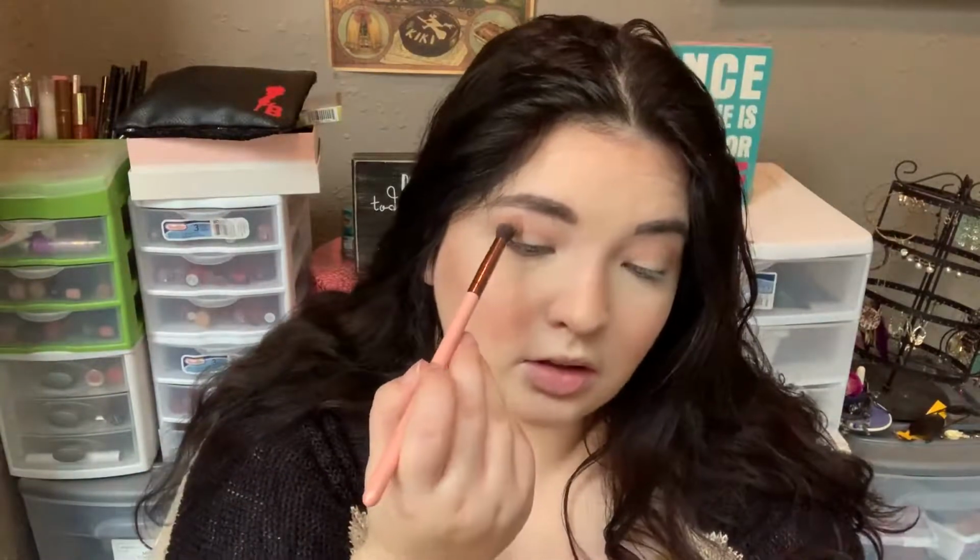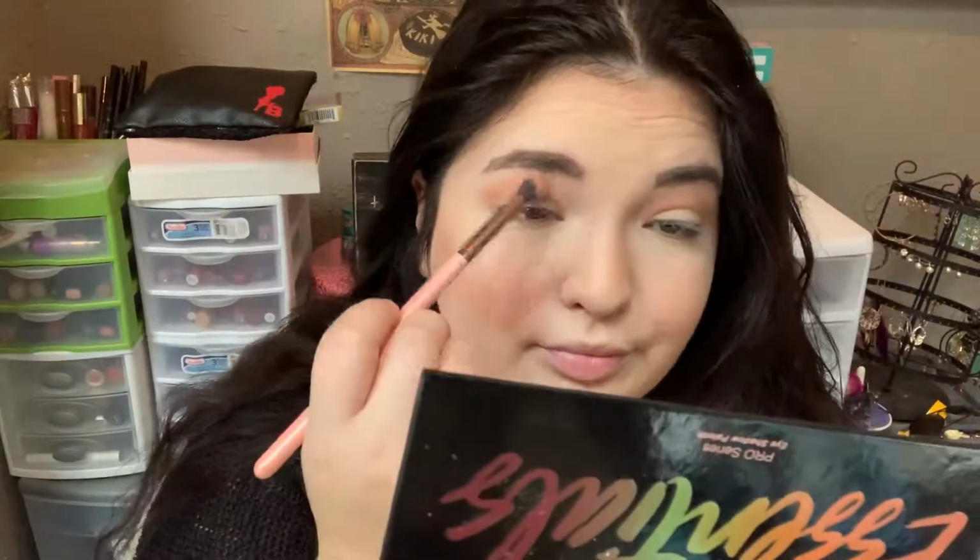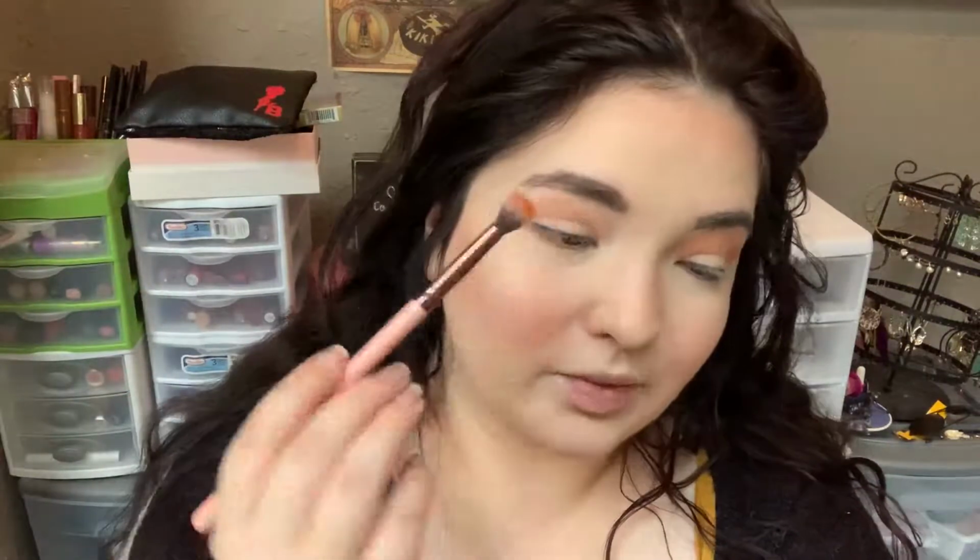Now I'm going to take sand on the same brush and go in over that. Kind of want to do a typical sunset eye look. I am wearing yellow, so it makes sense. Like I said, I am going into work after this, so I don't want to wear something too crazy. I'm gonna pick up Terracotta, that orange shade, and go in with the crease again. Let's put a bright orange in the crease.